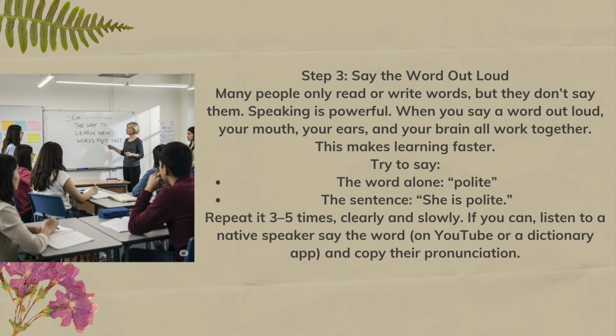Step 3. Say the word out loud. Many people only read or write words, but they don't say them. Speaking is powerful. When you say a word out loud, your mouth, your ears, and your brain all work together. This makes learning faster. Try to say the word alone: polite. Then the sentence: She is polite. Repeat it 3 to 5 times, clearly and slowly.